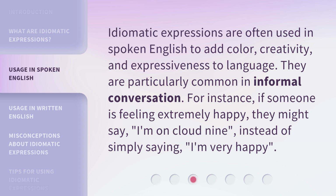Idiomatic expressions are often used in spoken English to add color, creativity, and expressiveness to language. They are particularly common in informal conversation. For instance, if someone is feeling extremely happy, they might say, "I'm on cloud 9," instead of simply saying, "I'm very happy."